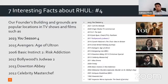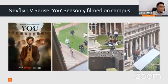All right, another interesting fact, the campus is actually used a lot of times to film very successful and famous movies and TV series. I think the most recent one is You. I'm not sure if anyone has actually seen that on Netflix yet, but certainly a lot of our students have. You can see here they were very excited. They've even taken some snaps of the filming of the series here.